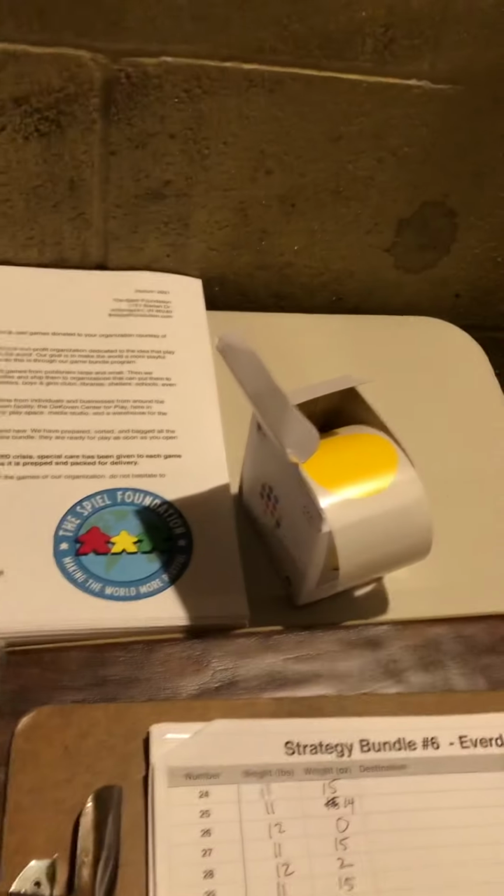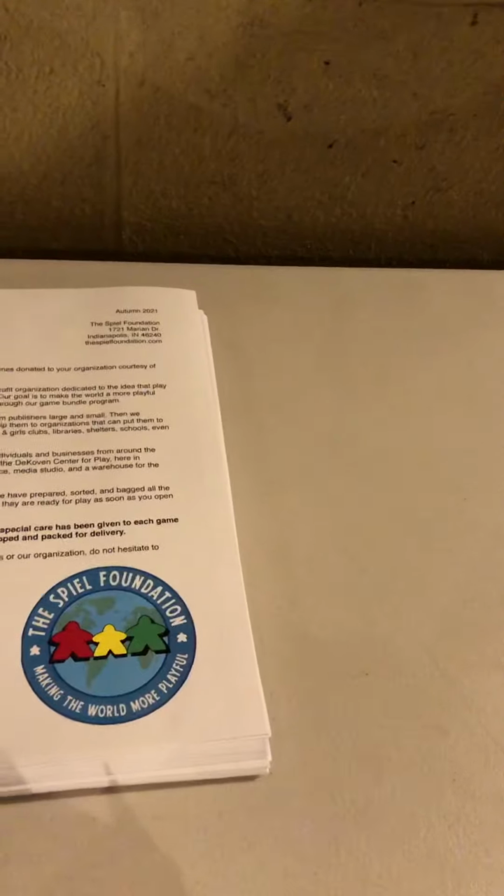Oh, I almost did forget the last piece of the puzzle here. I need to bring these down so they're in the right spot. We have a letter. I forgot to put these in envelopes. Usually they have envelopes. These we're just going to put loose in here, but it's a letter that says, hi, this is who we are and this is what we do. And lets them know that the games are all prepped and ready to play, and if they have any questions, where to contact us. Important part of the step of procedure, of course.